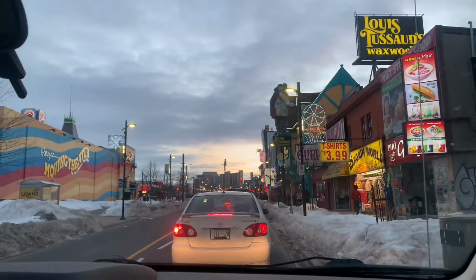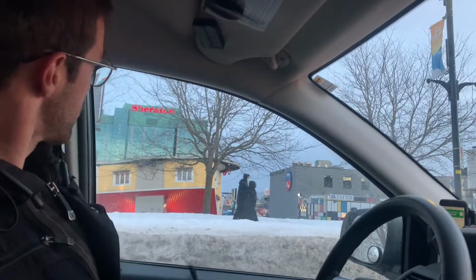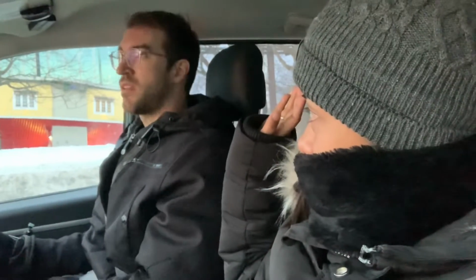You can see our hotel there. Yep, Sheraton. That's our hotel. Super cool. Our hotel is connected to mostly all of the establishments there, right, love? Connected to an indoor water park, an amusement arcade park, multiple restaurants, a casino, everything, another hotel, lots of restaurants actually. Yeah, so it's really good.